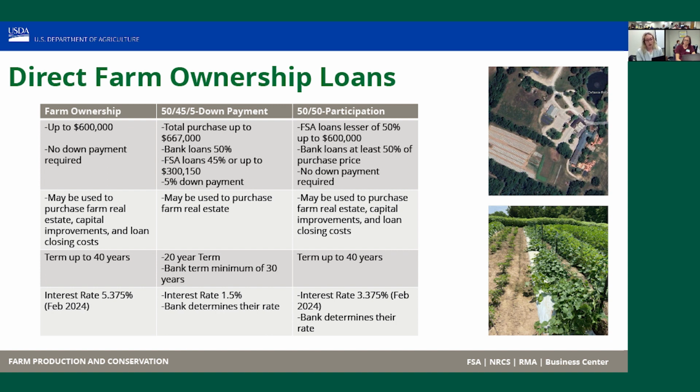purchasing. So with the other farm ownership loan programs, we do take additional security if it's available. It's not a requirement that you have to have additional security, but if you already own a personal residence or maybe another piece of property, we would consider that as collateral for the loan on those other loan programs.